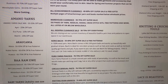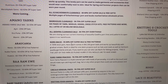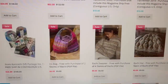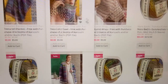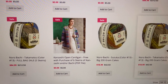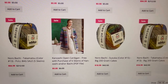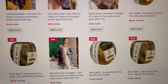I see Noro Bachi right here is 55 to 60% off. So those are the 200 gram balls. Might want to go and check that out. Let's click on it. I want to see. Oh my goodness, let me see. Some beautiful patterns. Okay, how much are they? Oh, they're $18.99. That's not too bad at all. They have the Noro Bachi Suzuka, and the Takamatsu is the colorway that I got that's also on sale.